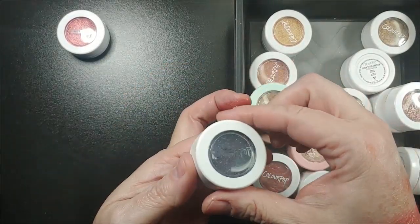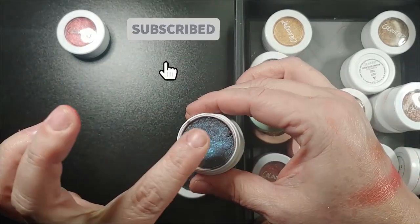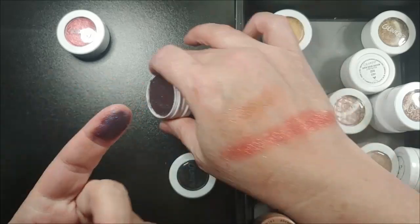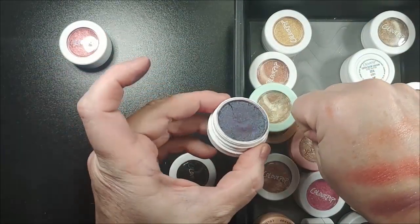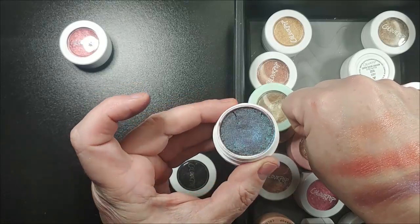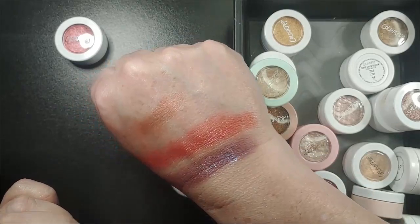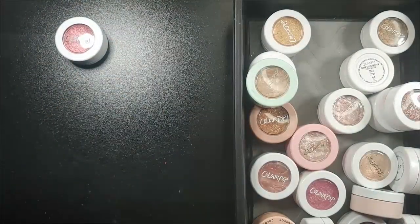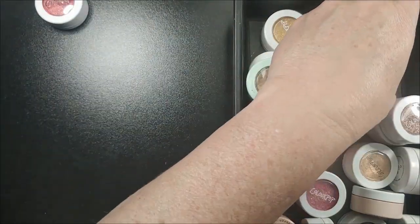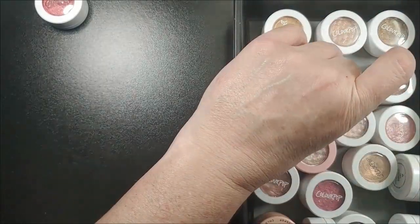This is called Bay. And actually, I've never used it since I bought it. And I thought for October, it would be a really great shade to use. It's very duochrome-y. And it's really pretty. I love it. Can you see that? Just want to make sure it was in view. What else do we have? I don't want to pull too many because I have 2 Super Shocks in my pan.